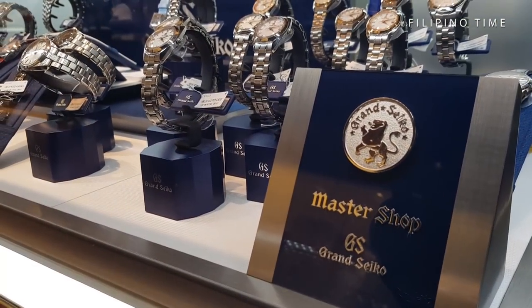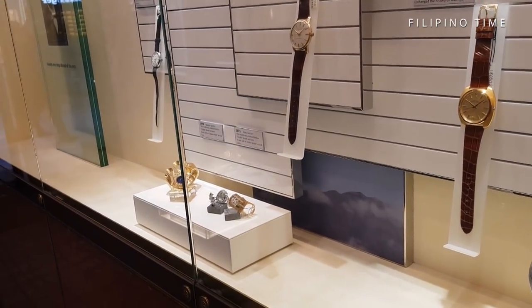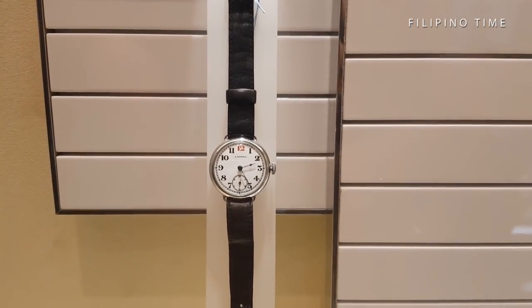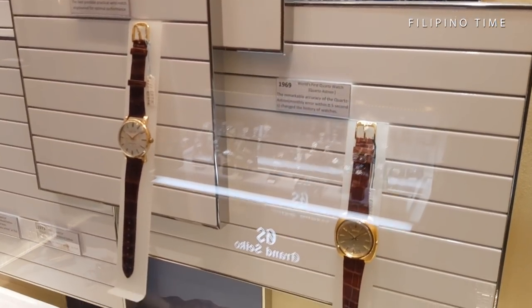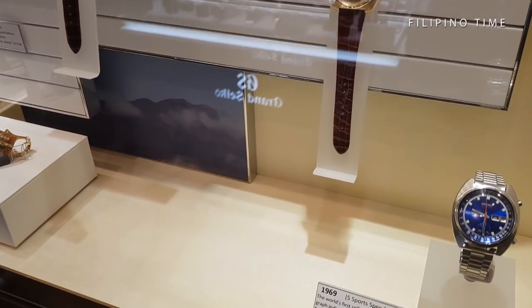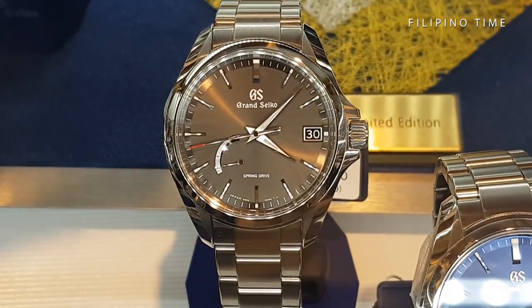So we go into the Seiko Premium Boutique, which is, as you can see, the master shop for Grand Seiko. They had this great display there with a lot of historical pieces, which included this gorgeous Laurel, which Seiko fans will know as one of their first, if not their first watch. They have more than just Grand Seiko though. They have Credor and some of the more high-end Seiko Presage watches. But obviously, I'm there to see the big boys.